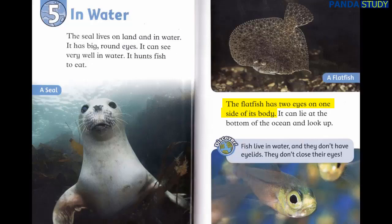The flatfish has two eyes on one side of its body. It can lie at the bottom of the ocean and look up. Discover. Fish live in water, and they don't have eyelids. They don't close their eyes.